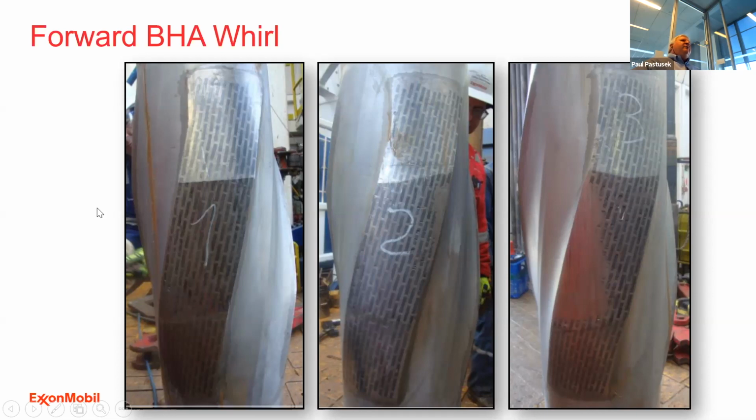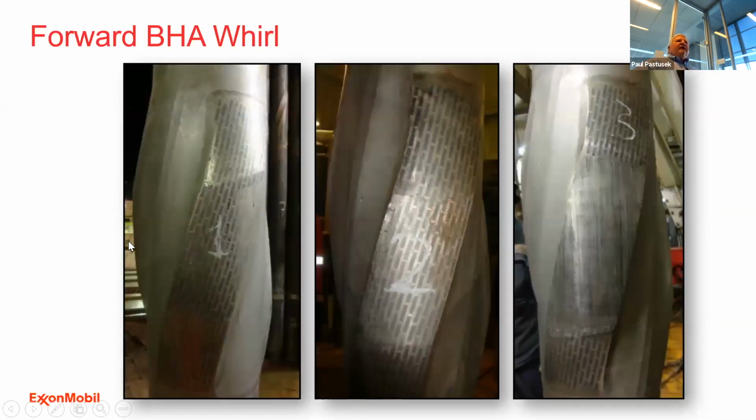We didn't do anything about it. We put the exact same BHA, different stabilizers, different serial numbers, but we put the exact same setup into the ground, and we did it again. And guess what we got? Same thing. Now again, it's arbitrary, but here's blade one. Blade two is not touched. Blade three is worn out. So I've pushed up against the side of the hole. So I got the same results twice with forward whirl.